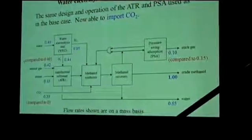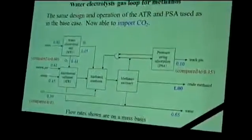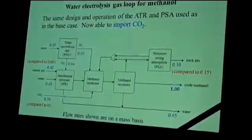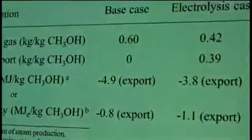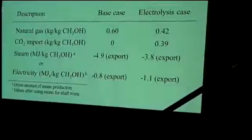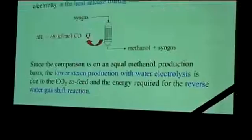So the water electrolysis now enables two things. It enables us to have a source of oxygen that does not come from an air separation unit, and it enables us to generate excess hydrogen, not only to balance the gas loop in terms of the stoichiometric number, but also it allows us to import some carbon dioxide into the gas loop. If you compare these two cases, we now suddenly find that both synthesis gas-based methanol purely without water electrolysis, as well as including the water electrolysis, are net exporters of electric energy. So again, to cut to the chase, it's a very bad use of intermittent renewable energy because it's a net producer of electric energy. It does, however, reduce the carbon footprint, and there seems to be some benefit.